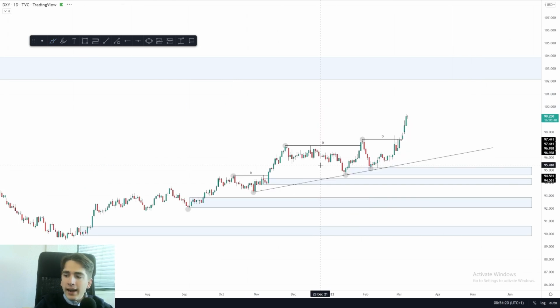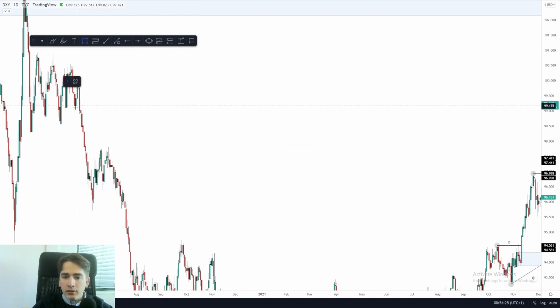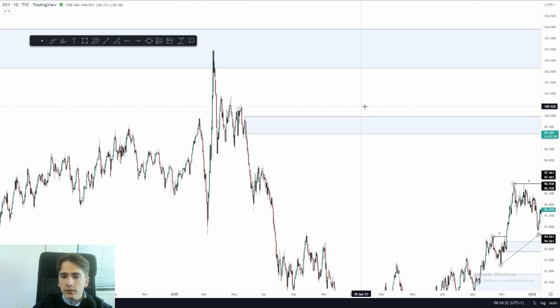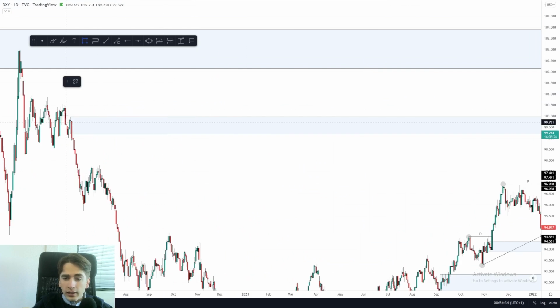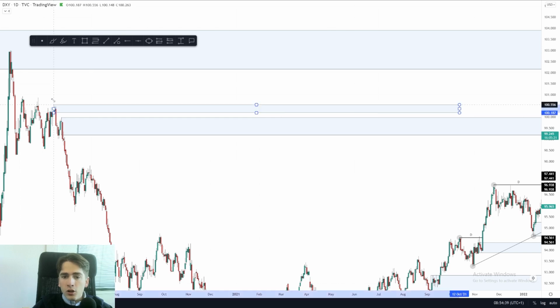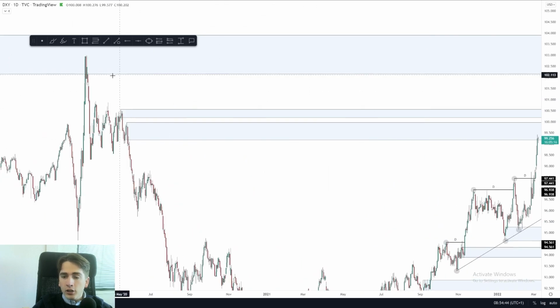Now, looking at the daily, what can we see on the daily? Well, on the daily, we have this area. This area is our main area of interest, or was our main area of interest, alongside this other area over here. So these two areas are our fresh areas of supply, which I will be keeping an eye out for at this current stage. Just keeping in mind though that we do have a very nice area of liquidity above this descending trend line with these equal highs over here, which could also easily be taken out.